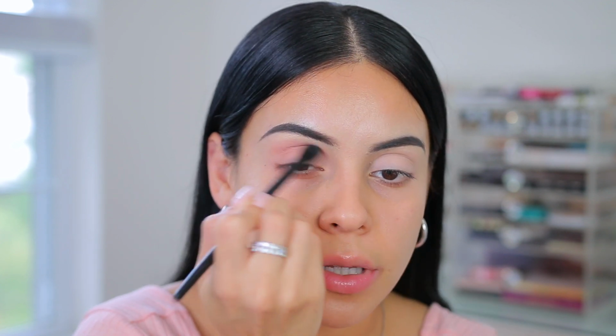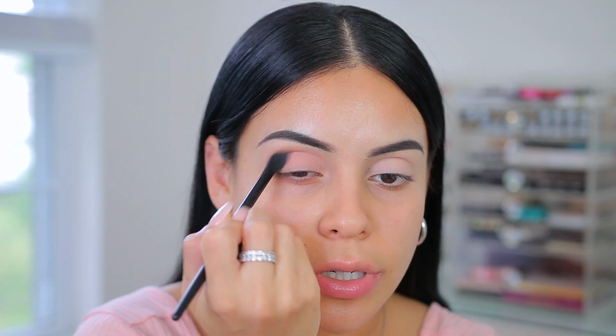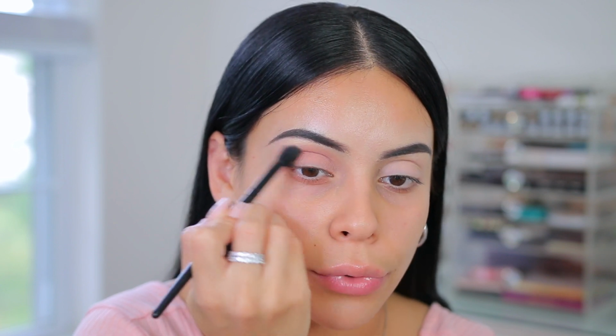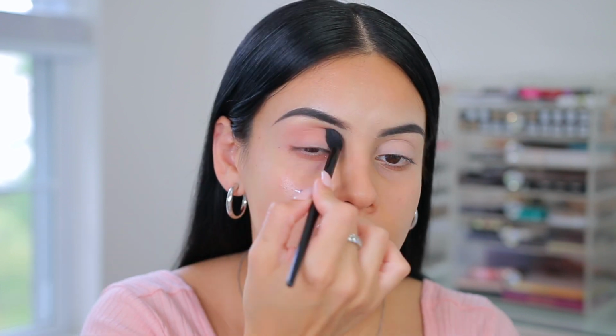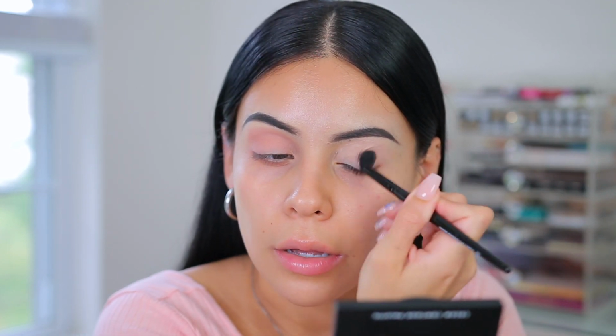I'm being pretty light with this color. It's just gonna be like a light transition shade. I like it because it is really natural. So even if you're doing a super simple look, like maybe just lashes and minimal eyeshadow, you can just run this color in the crease. And I feel like it's so pretty because it's a blush tone color. And I've been so into blush in the crease. So I love colors like this.